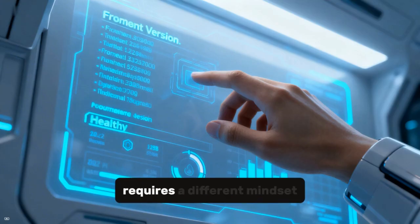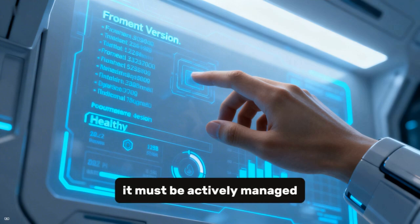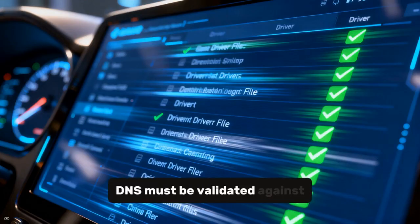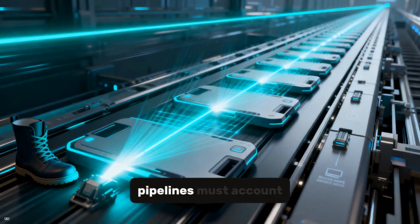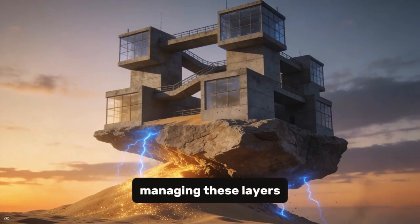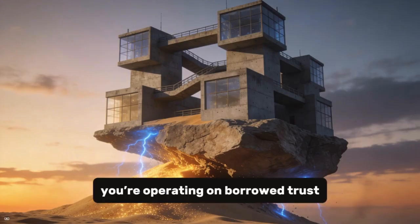Adapting to this shift requires a different mindset. Firmware can no longer be ignored, it must be actively managed. Drivers must be inventoried and modernized. DNS must be validated against current trust expectations. And deployment pipelines must account for the entire boot chain. Because if you're not actively managing these layers, you're not operating a secure environment. You're operating on borrowed trust.